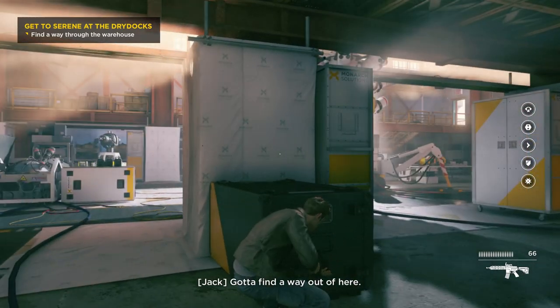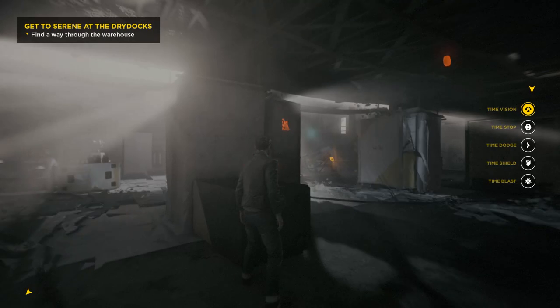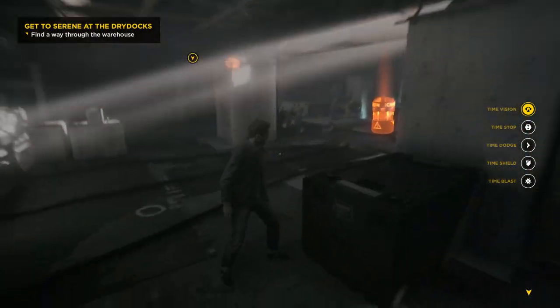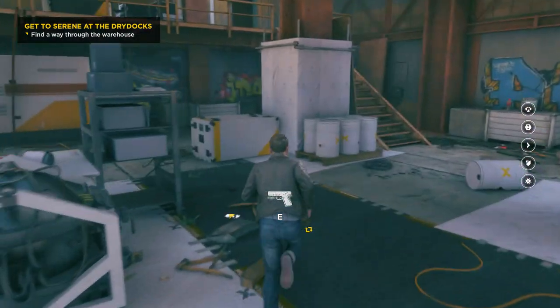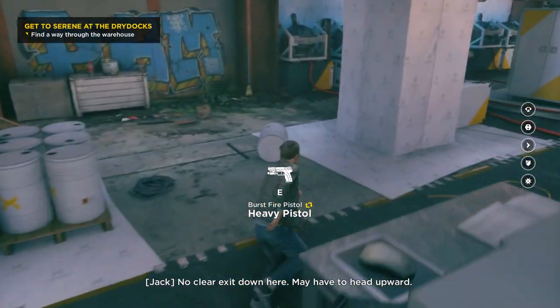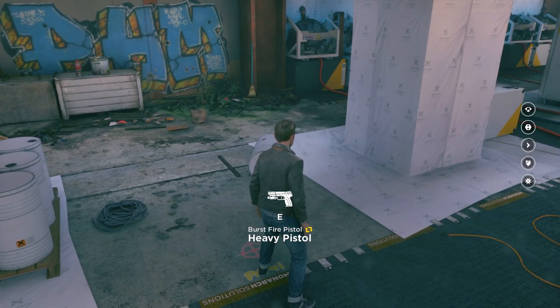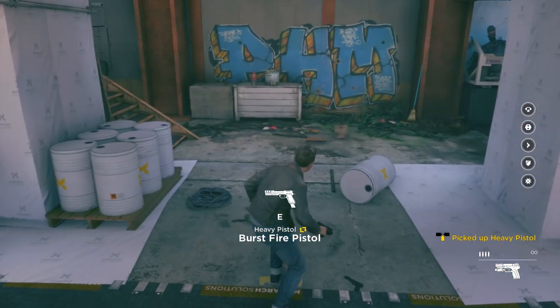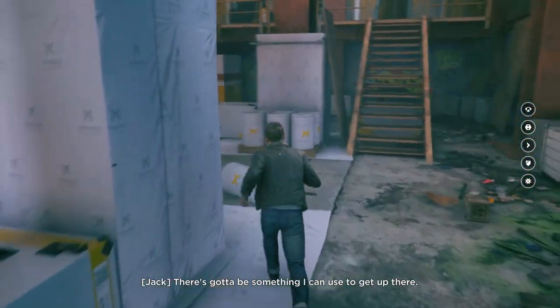To find a way out of here. No clear exit down here. May have to head upward. There's got to be something I can use to get up there.